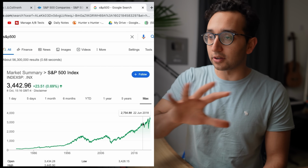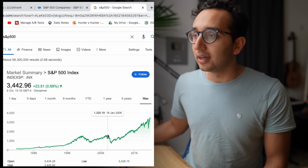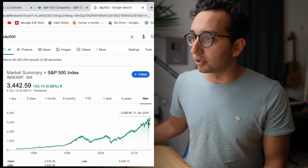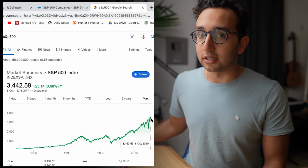So, as you can see, there is a general trend upwards. But for example, in 2000, there was a bit of a crash. In 2008, famously, there was a bit of a crash. And earlier this year, when Corona was first starting to be a thing, there was a bit of a crash. But then the market basically immediately recovered after that.